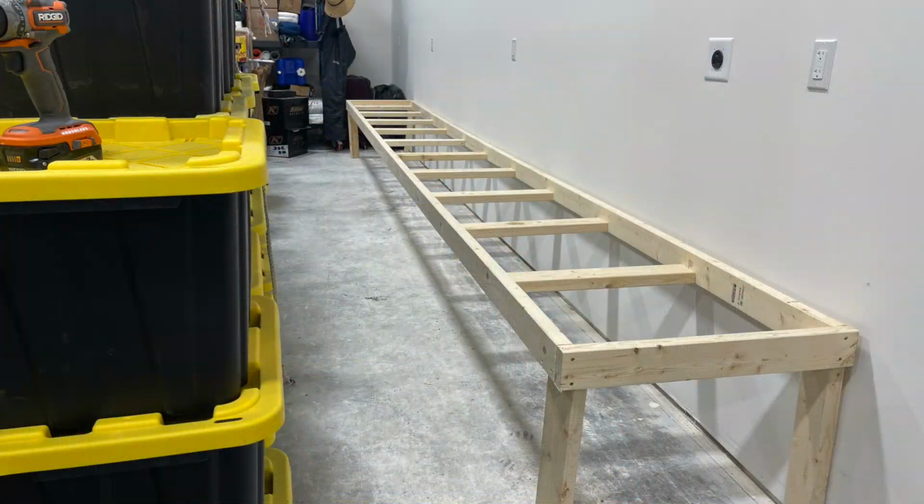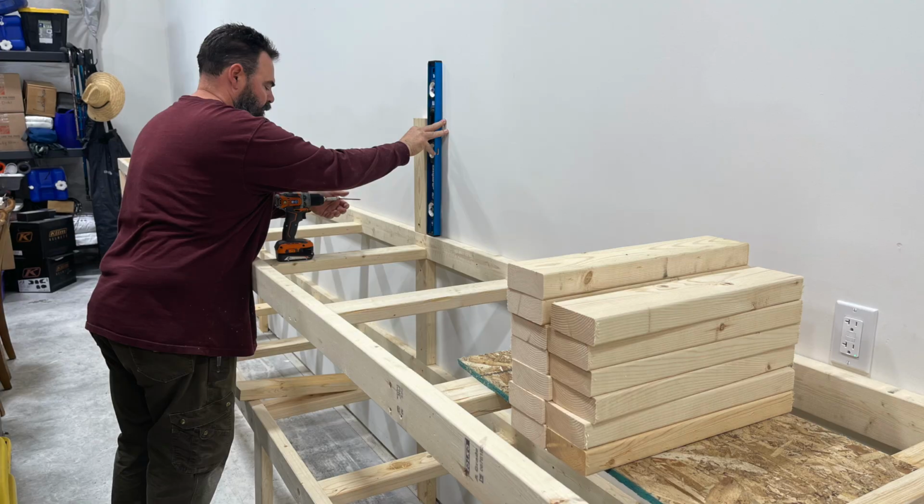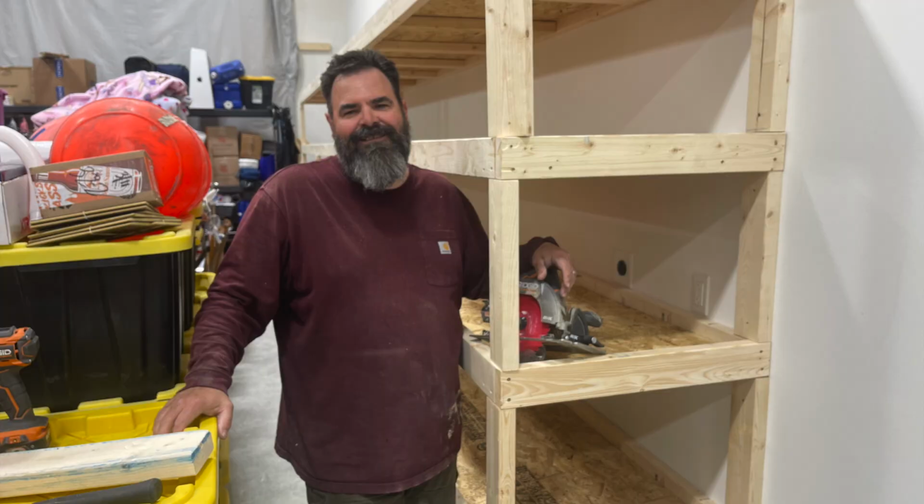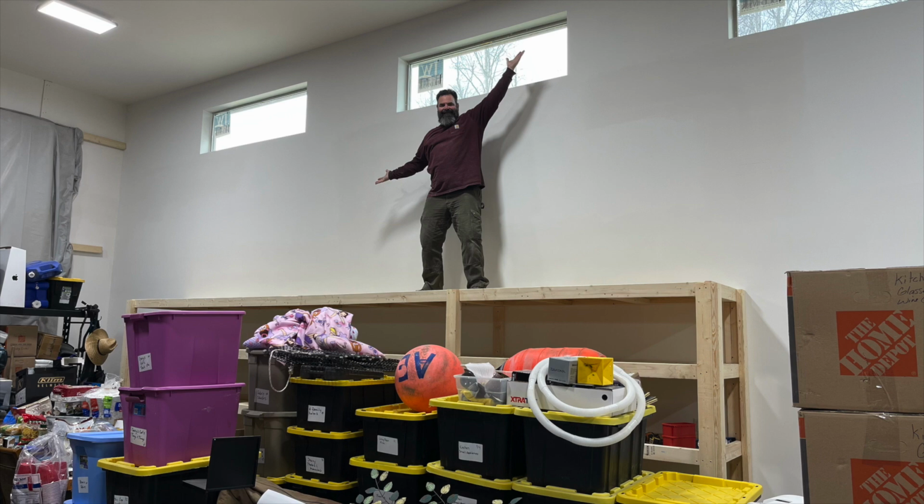With Gary's workshop complete, another spring project we conquered was building wall shelving to hold and organize all our moving totes. I have to say, Gary's making good use of his tools, and I'm so proud of all of his hard work.